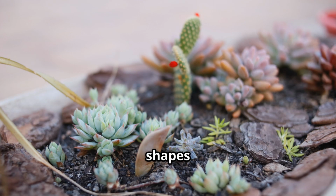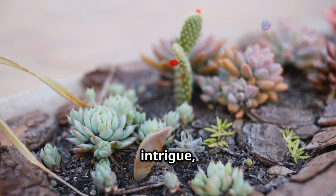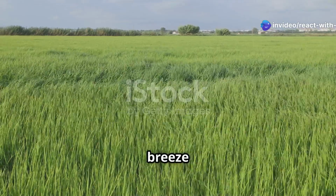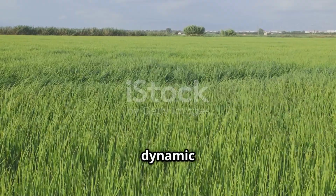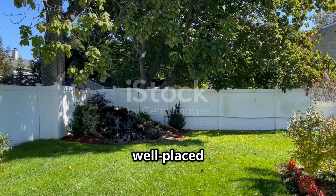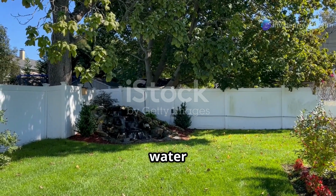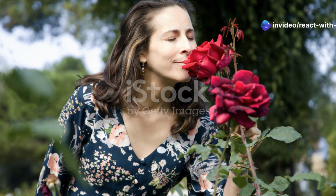You can also play with shapes and textures. Different plant forms and surfaces add variety and intrigue, making the garden more engaging. Tall grasses swaying in the breeze add movement and drama. Their graceful motion and elegant lines bring a dynamic element to the garden. A well-placed water feature can reflect light and add a touch of magic. The shimmering water and gentle sounds create a tranquil and enchanting atmosphere.